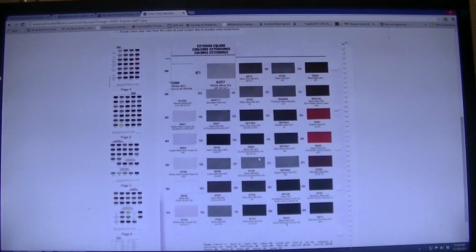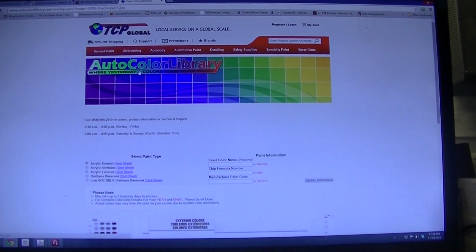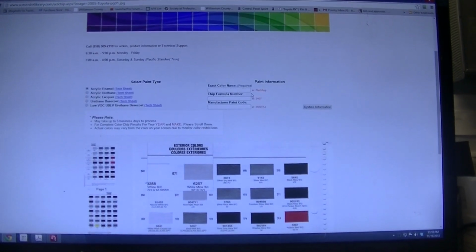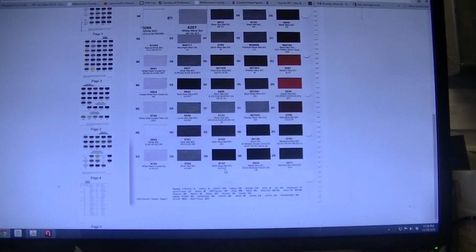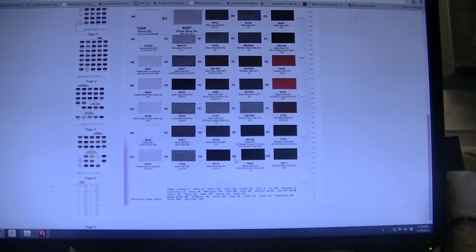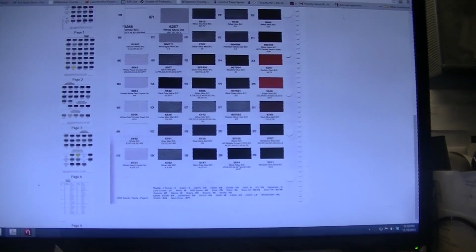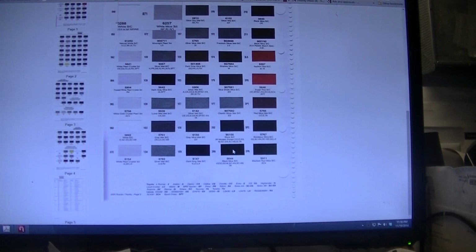This is a shot from TCP Global's website. This is their auto color library. You can actually go in and pull up by year, make, and model, and it'll pull up the actual color charts, right? And the color that this vehicle had was a 209. If you can see it right here, it's a 209, and it's a black mica here, or black pearl metallic or something like that. It's very dark with a little bit of pearl and metallic in it.